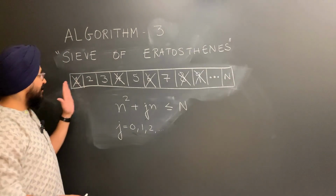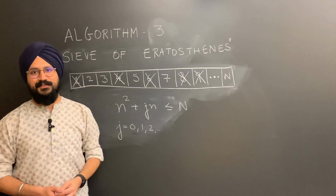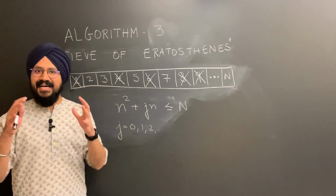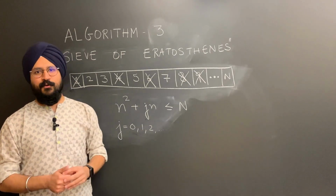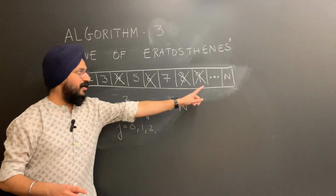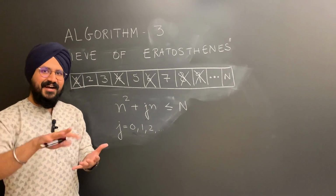By the end, the numbers which are still standing strong and unmarked, those are our prime numbers. This algorithm is highly efficient. It cuts down unnecessary checks as you go forward, and it works great for large n's. Let's implement this code and see how it works under the hood.